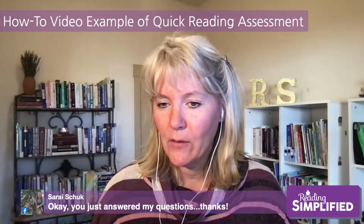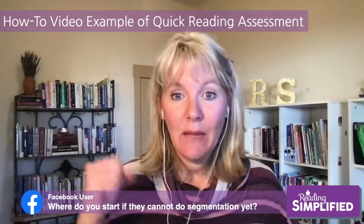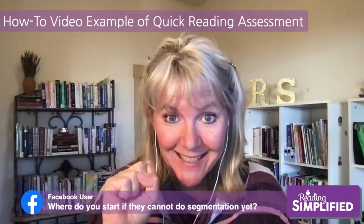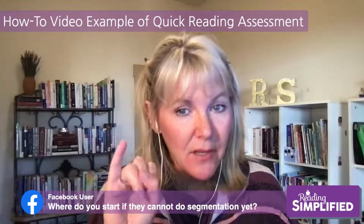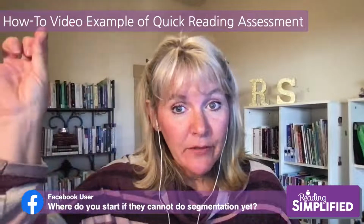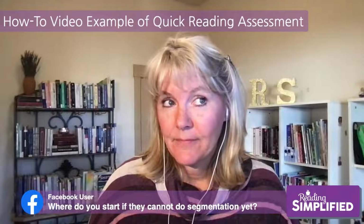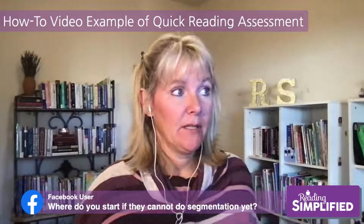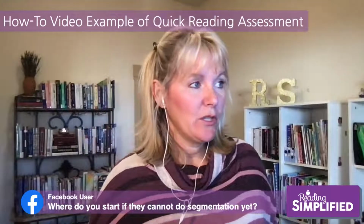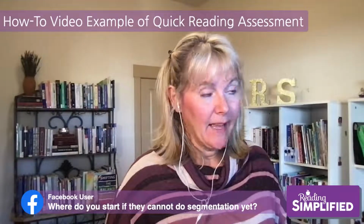Okay, great. If they cannot do any segmentation, great question. If they can segment the first sound, if they can take in the word sit and come up with s, but they can't do the i and t, and they can do the word nap and come up with n, but not a and p, if they can at least pull off the first sound, then go ahead and do switch it, the first list, CVC. If they cannot even come up with the s sound, then we recommend that you back down to an easier activity, and we call that build it. It's very similar to switch it, except that you're not switching. You're just building one word. So I will give you a link to see that in action.